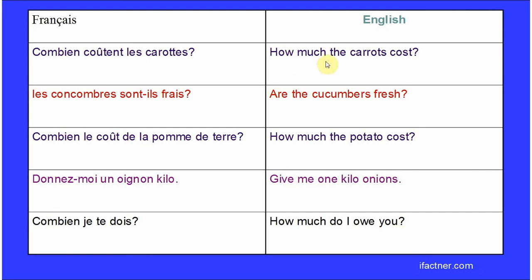How much do the carrots cost? Are the cucumbers fresh? How much do the potatoes cost? Give me 1 kilo of onions. How much do I owe you?